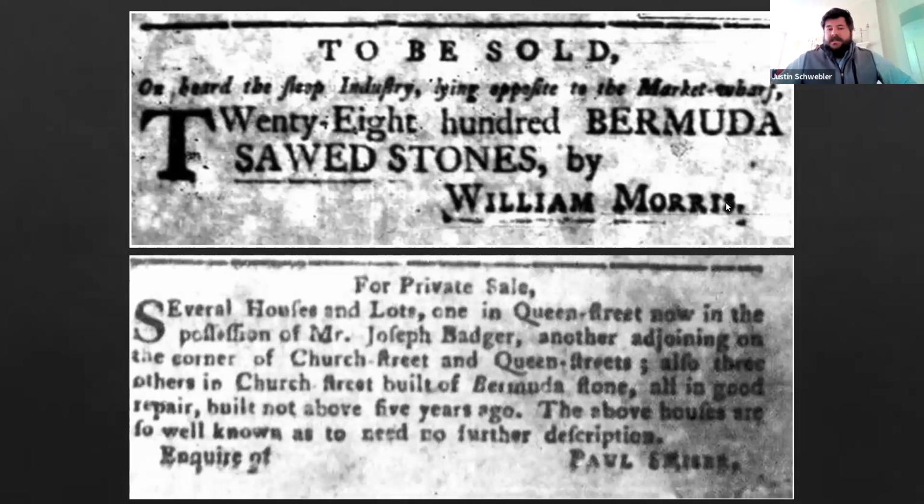And so in the early city, having a house made of stone, a house that really can resist the hurricanes and the fires and the earthquakes that plagued the city from day one, and happened with frightening regularity, as you guys well know, hurricanes throughout the Atlantic world. Having a house that's made of Bermuda stone in this time is really seen as something that's almost invaluable and is clearly so well known to need no further description.